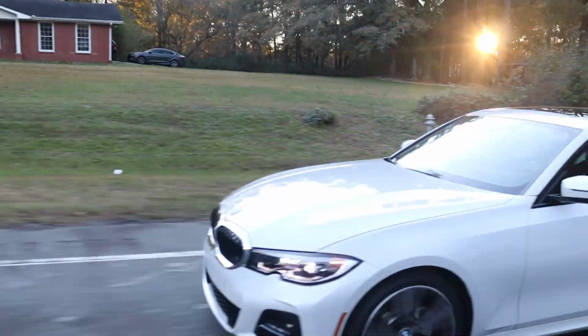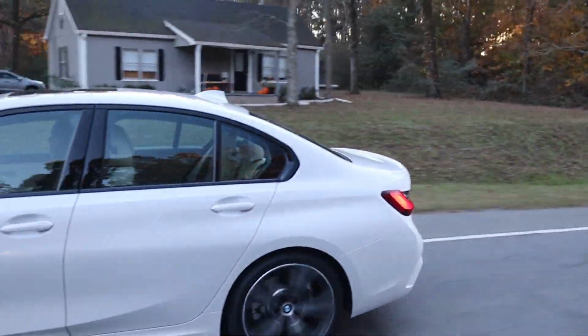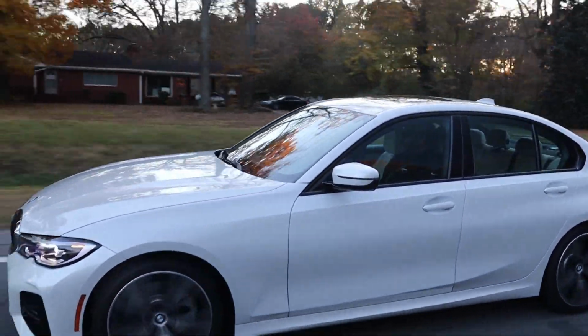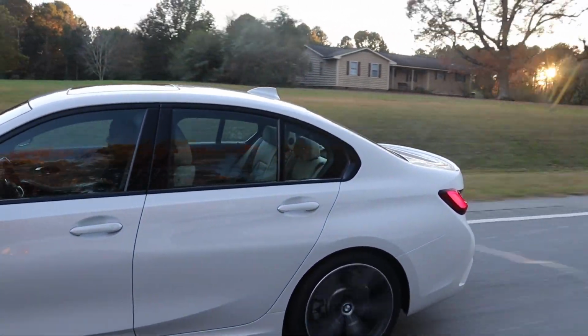Everything is pretty easy to read. Like I said, it's pretty much like most of the standard BMWs now. What I need to drive is an M6 or an M8 or even a 7 Series, just to compare how the dash and everything is.